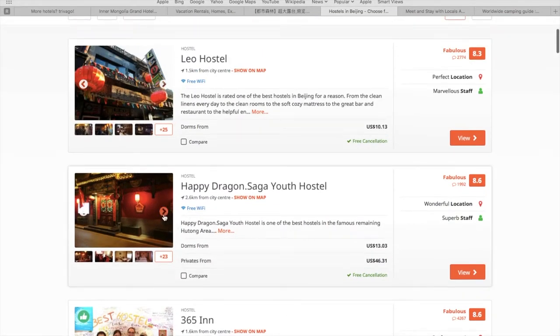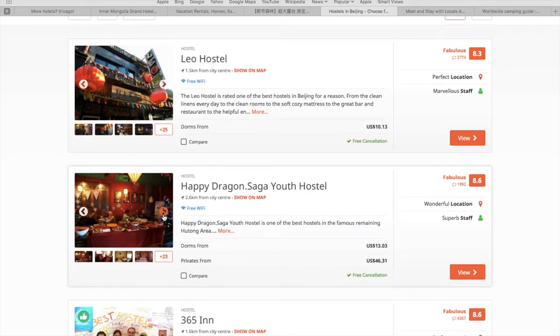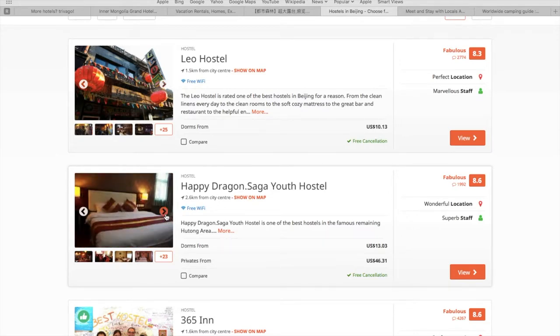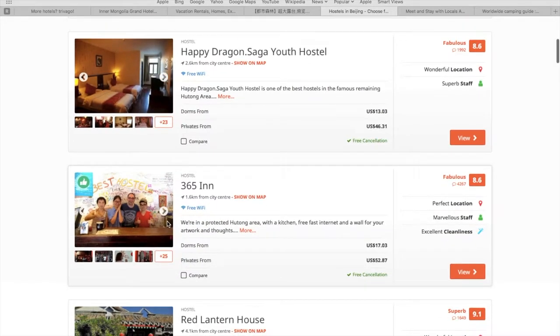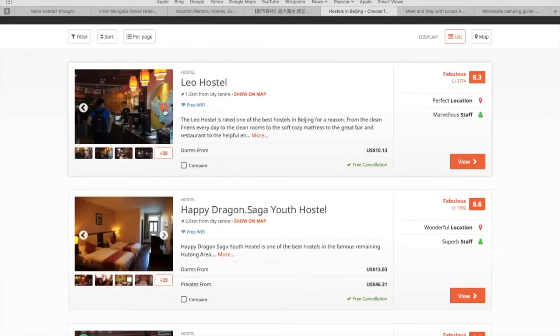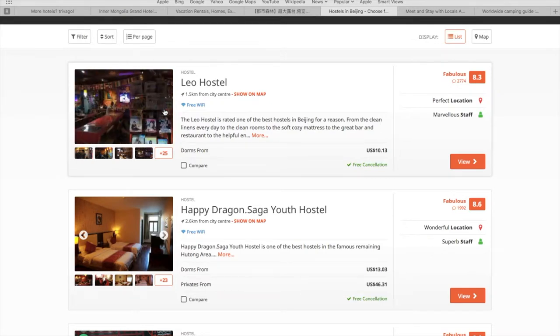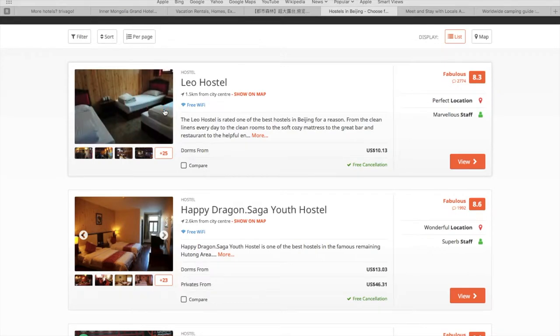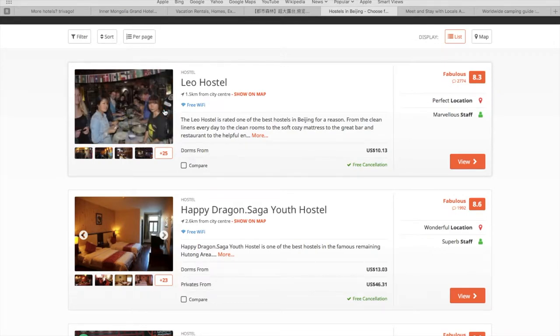What's nice about Hostel World, you'll have to actually click on it to see all of this stuff. This place looks pretty chill. Looks like they're good rooms. You might be sharing rooms. They also have private. But you're getting a way better price. This is a fifth of the price of the Airbnb. And check this place out. Look at that. Seems like a cool place. Not the nicest rooms ever, but it's $10 a night.